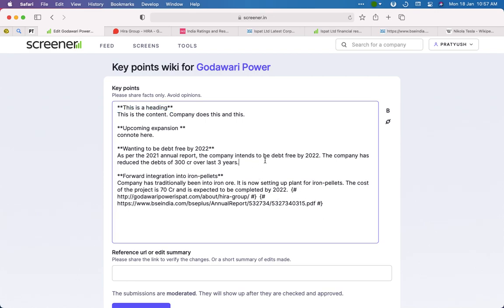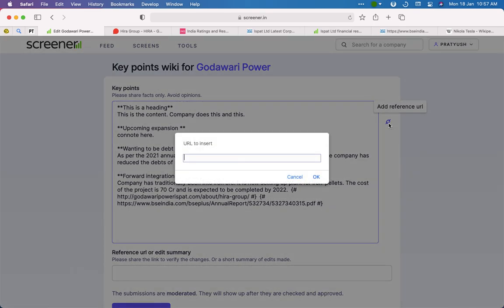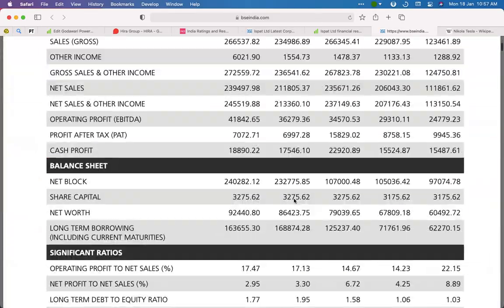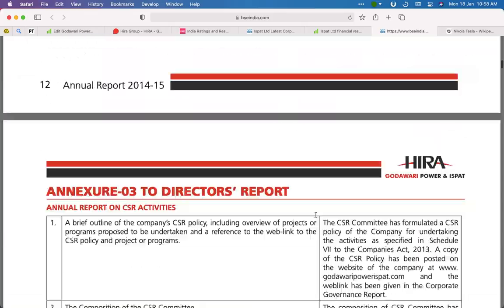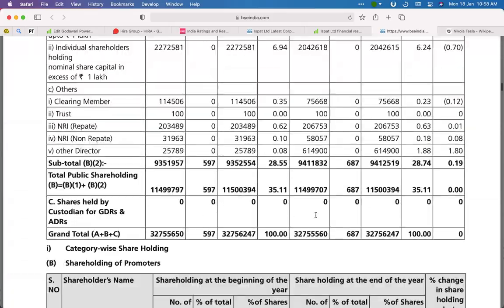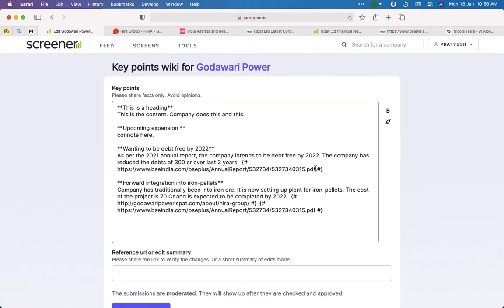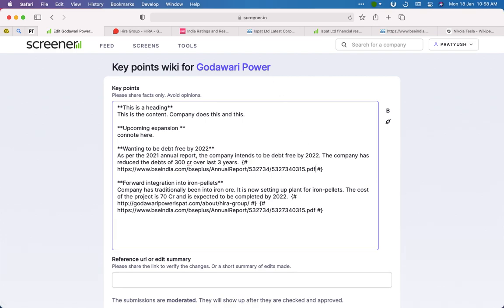So again, in this case, we will need to provide a reference. We can add a reference URL through this. Sometimes PDFs have hundreds of pages, and we want to specifically refer to page 45 or page 46, for example, page 25. A way to refer to a specific page is, after the PDF link, we can add a hash and page equals 25. When a person clicks on this link, it will take them to page 25 of that specific PDF. So this is another small handy tip.